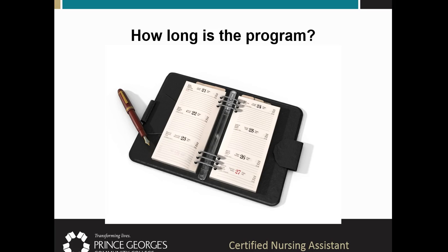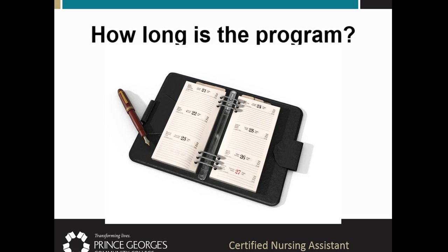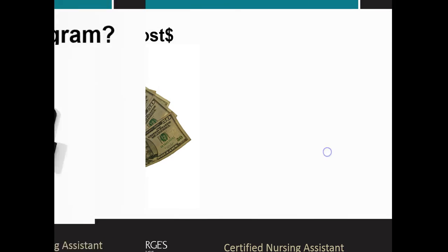The next question is, how long is our program? It depends on the schedule that you choose. Generally, it's about 7 to 9 weeks, depending upon the schedule. We have classes in the daytime. We have classes in the evening. So you could possibly go 2 days a week, or you could go 3 days a week, 3 evenings a week, or 2 evenings a week. It's up to the schedule that you choose.